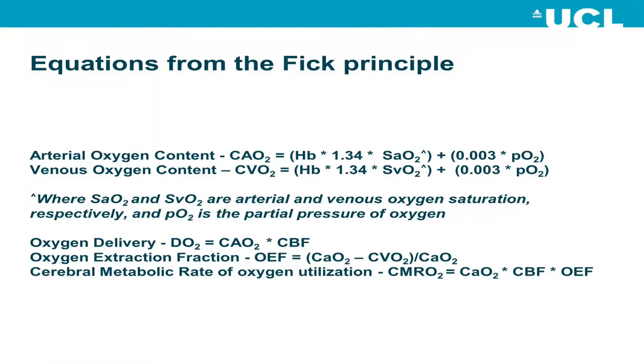A quick question. We're very interested in arterial oxygen content, oxygen delivery, and oxygen extraction fraction, as well as CMRO2. Can anybody tell me what the actual numbers in the equation should be for hemoglobin F? Because I haven't been able to find the answer to that question. If anyone's got it, I'd be very grateful to know.